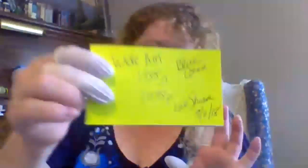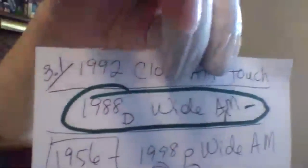Hi, Yellow. Hi, everybody. So anyway, this is kind of like a recap of things I needed to do. Let's see if I have you in here. The other day, we found a 1988 D. I circled it. You guys helped me out with that. That was a lot of fun.